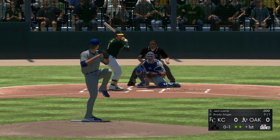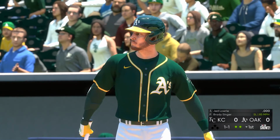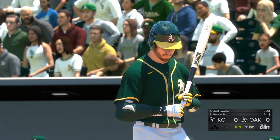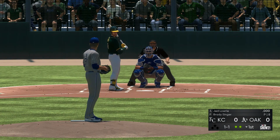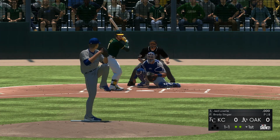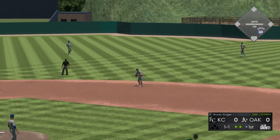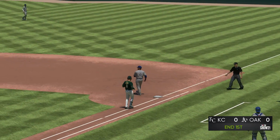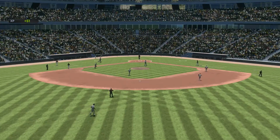Nothing in 1 count. Here it comes. And a slider just about gets away from him there as it runs in a bit too close for comfort. Going to be a long day if he executes like this, punching tickets right out of the gate. Sent on the ground out to second. Over to first, and that retires the side. We've played an inning. No score here on the show.